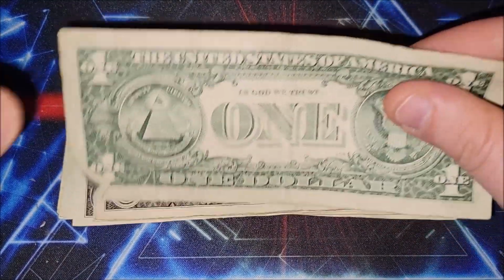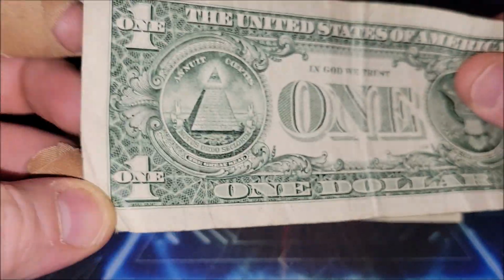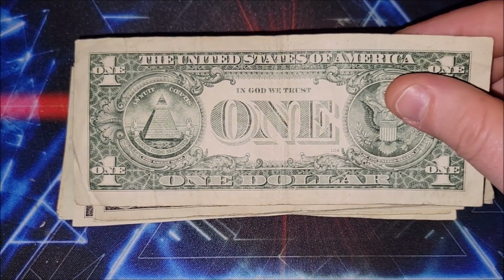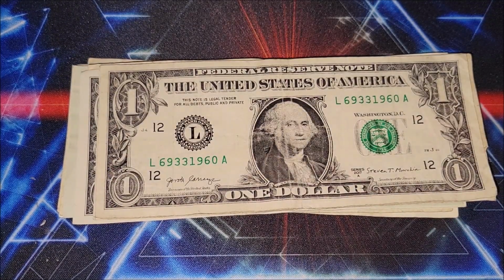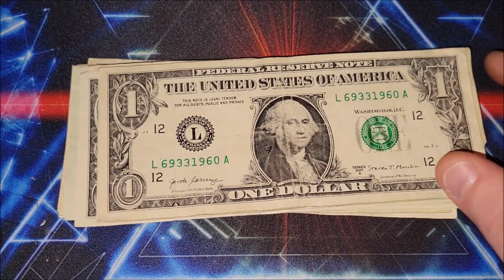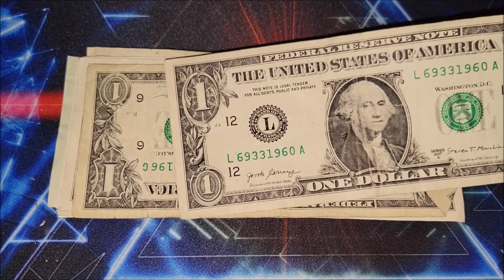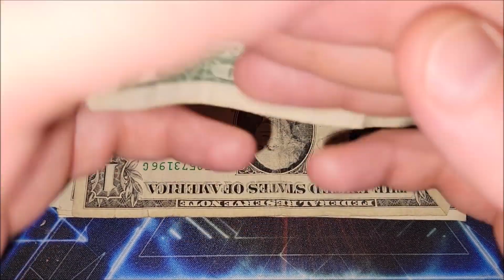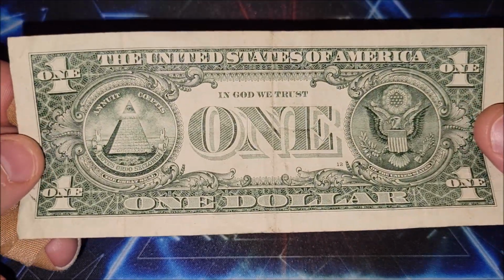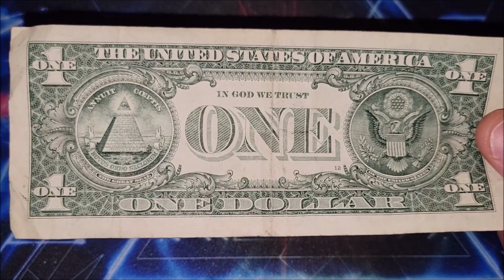Would be sweet if it was an actual printed fold, right? If I can grab it, look through the camera. Cut my fingers up. Nothing going on there. Beat up 2017 note. 2017A. L for San Francisco. Folded this way and vertically. So nothing going on there.